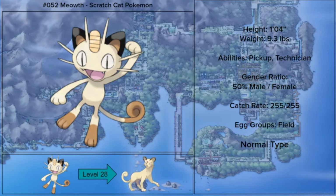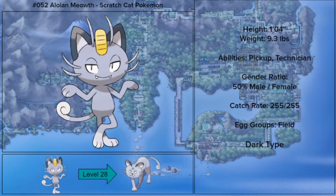Meowth is a small feline Pokemon with cream-colored fur that turns brown to the tips of its hind paws and tail. Its ovoid head features 4 prominent whiskers, wide eyes, and slit pupils, 2 pointed teeth in the upper jaw, and a golden coin embedded in its forehead. Its ears are black with brown interiors and are flanked with an additional pair of long whiskers.